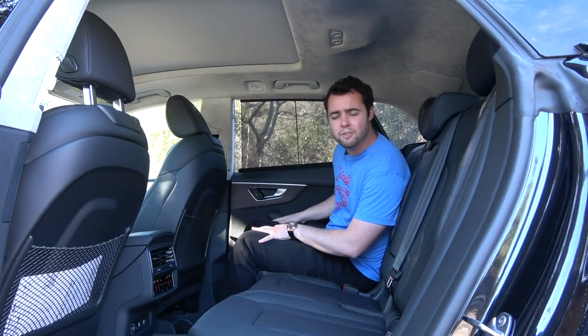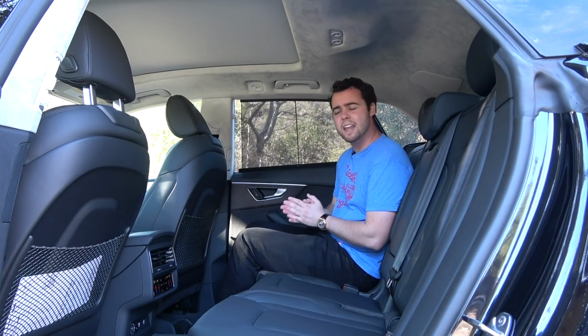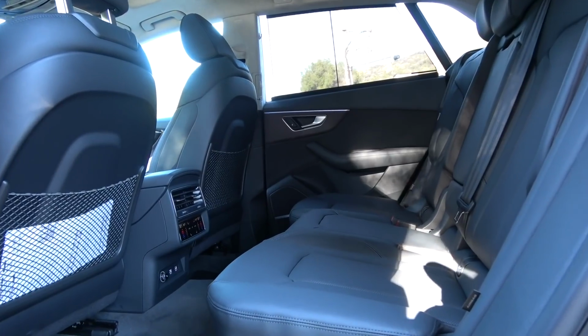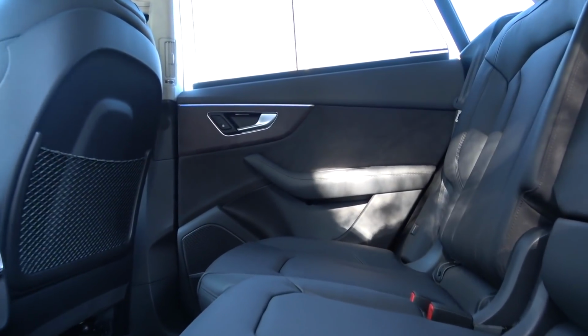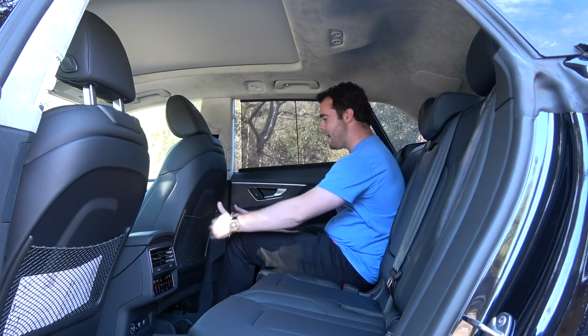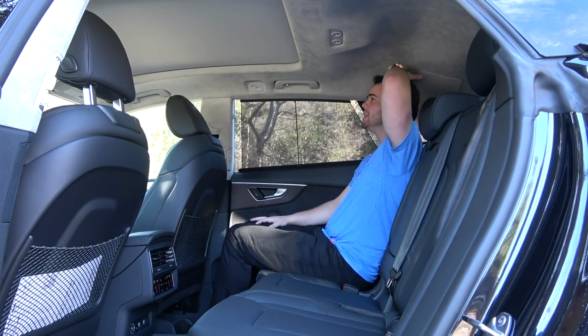Before we hop into the front of the Q8, let's check out the back. Now, unlike the Q7 that has 3 rows of seats, we have a similar sized vehicle with now 2 rows of seats, which means it is incredibly spacious in the rear of the Q8. In terms of legroom, I'm 5'11", and I've got nearly a foot of space between my knees and the passenger seat in front of me. In terms of headroom, plenty of headroom.